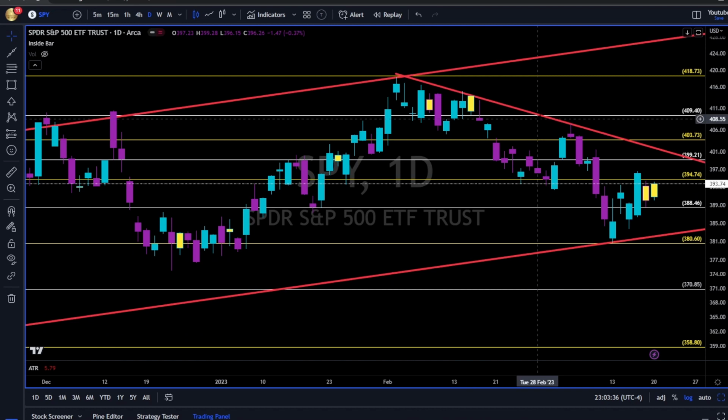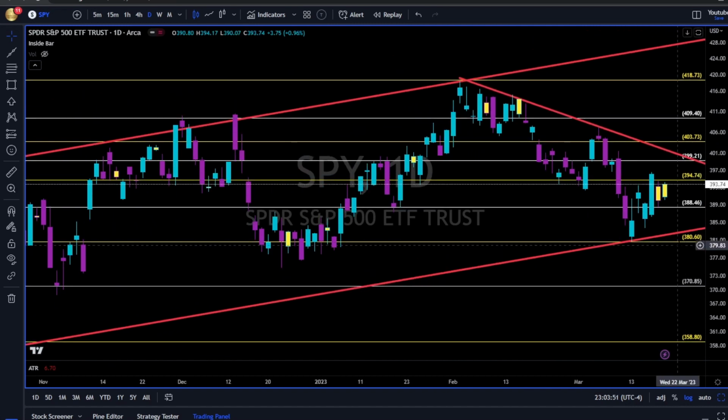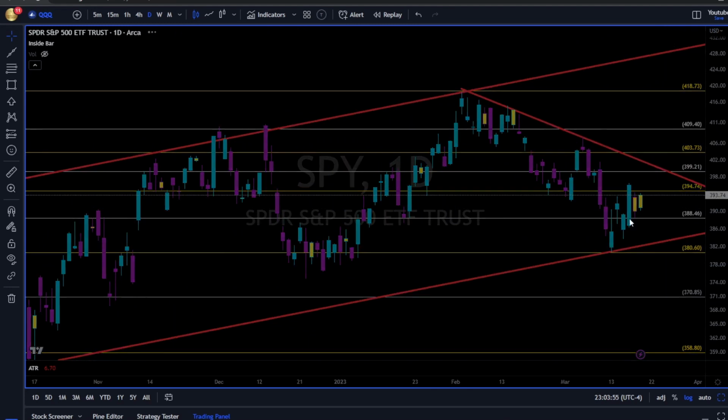Short term, we have this trend line that helps us identify that we are in a short-term downtrend. Each and every time price reached this trend line, it got rejected. 394, 395 to the upside, 388 to the downside. These are support and resistance for now.